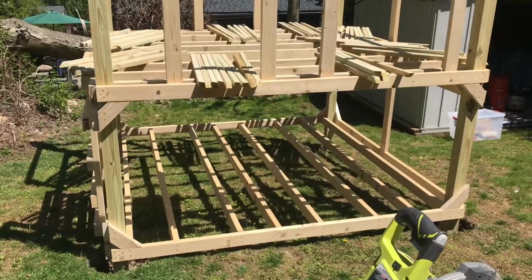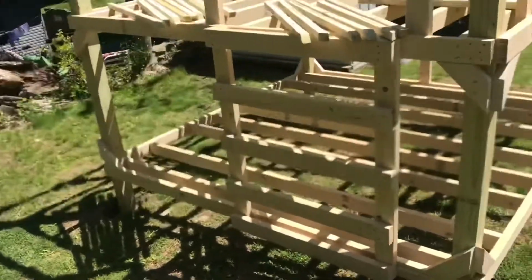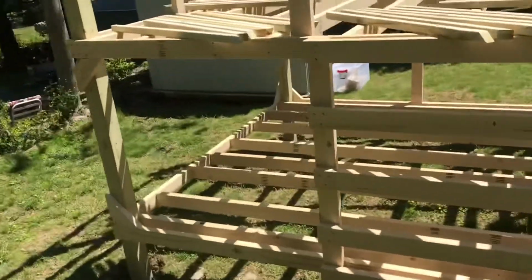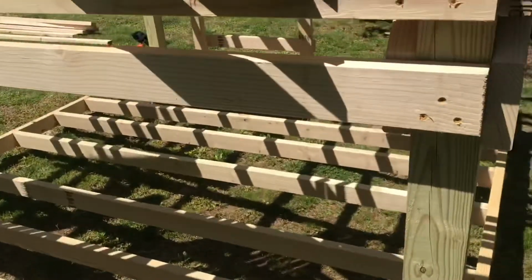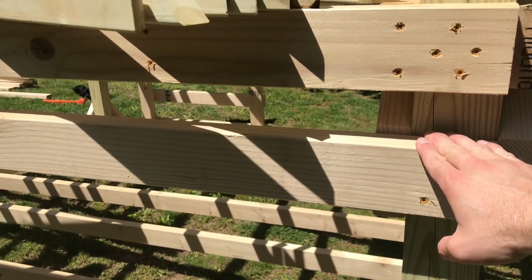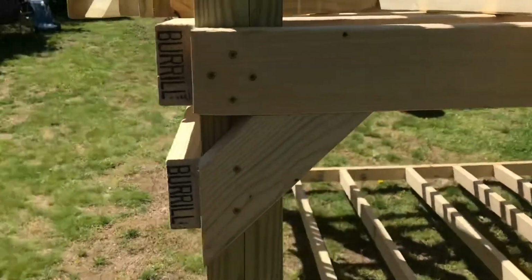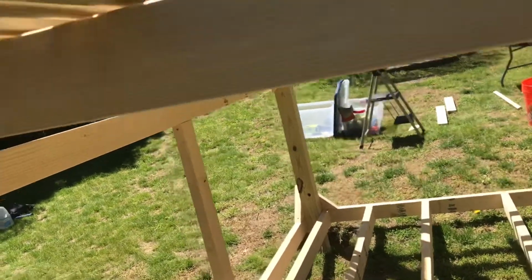Nice little accent pieces, add a little extra strength to this whole thing. There, got here. So I had to do something a little different here because this is for the chalkboard plywood that I've got to put up, so I double mounted them in the same direction just so I could at least have two, and I did that in both corners over there.